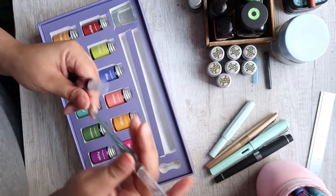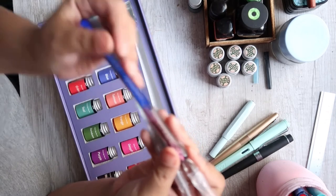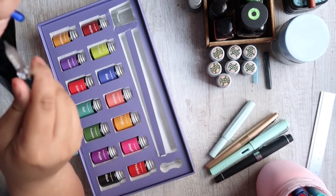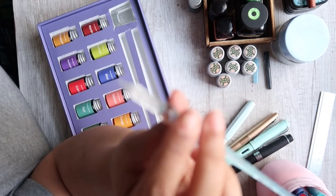So I have the complete collection. I have an extra fine, a fine, and a medium size glass pen. My collection's complete. I'm so happy for these gifts. I really am grateful.